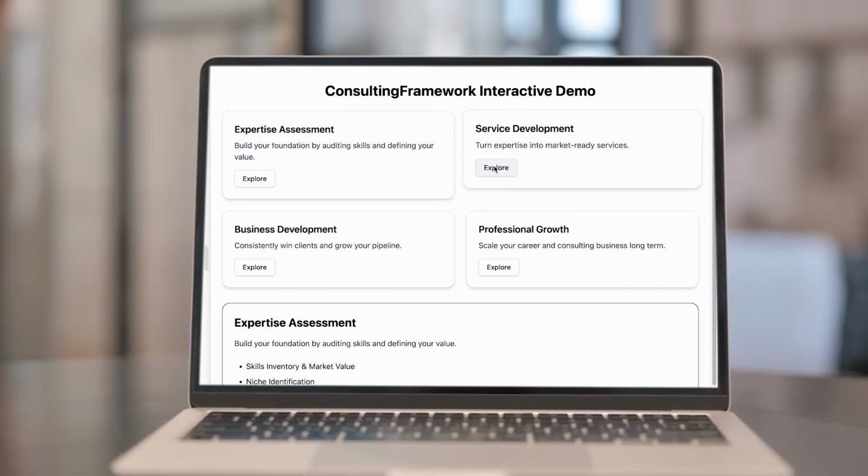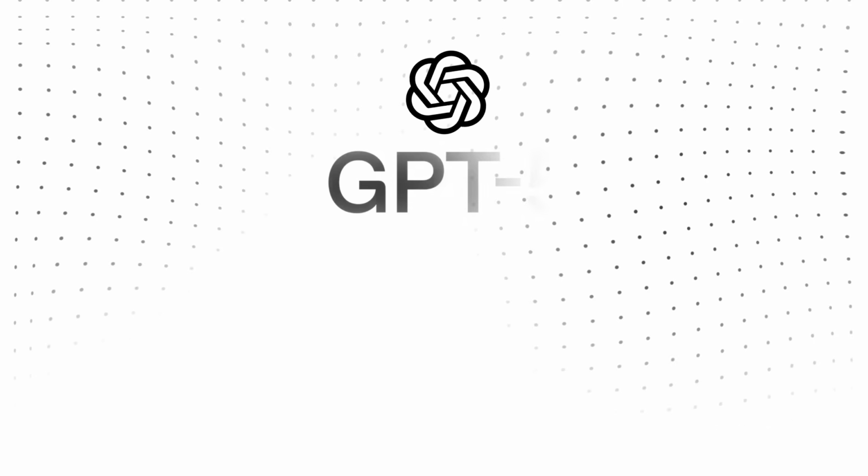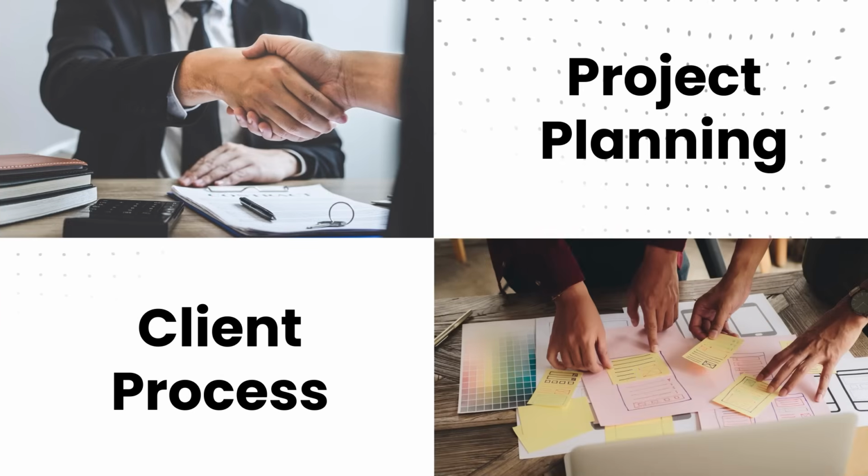GPT-5 created this expertise assessment system that actually maps your skills to market value. It built a methodology for identifying profitable niches based on your background and what the market actually needs right now. But here's where it gets wild. Most consultants just guess, but GPT-5 built a clear system for pricing, client process, and project planning like a playbook from McKinsey. The business development framework it generated covers everything from lead qualification to contract negotiation, the kind of processes that take years of trial and error to figure out.